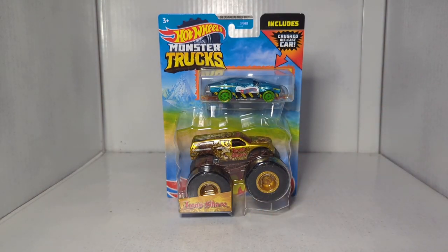Alrighty, let's switch gears, shall we? We're going to talk about something really interesting up next. This next set that we're going to look at is Speed Bump and Lion's Share. Now, this truck here is really, really interesting. Lion's Share is probably a truck that many of you who even collect monster trucks have never heard of before.